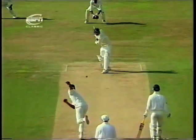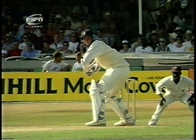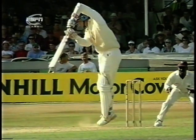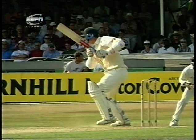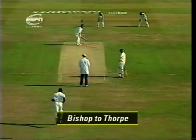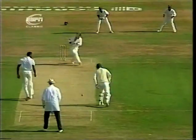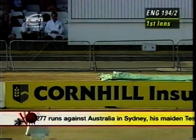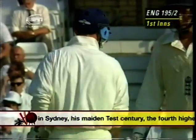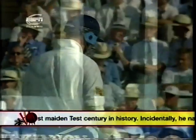But this is just excellent timing, just short of a good length, outside off stump, and Mike Atherton immediately onto the back foot and just timing it off the middle of the bat sweetly. That's a fine shot. Ian Bishop has not really loosened up for this spell yet. That one didn't swing. And Graham Thorpe happy just to thump it down the ground.